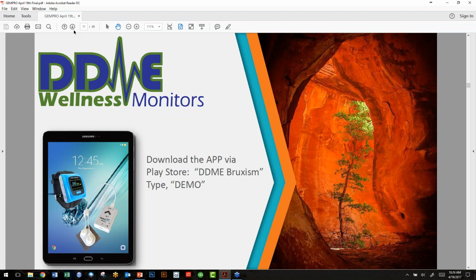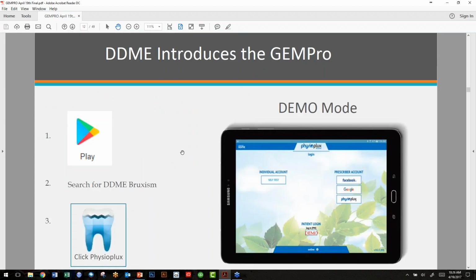Download it, go to DDME bruxism, and then when it's installed, under the patient part, I'll show you how to do that in a second, you just type in demo. So here's a slide. Go to Google Play, search for DDME bruxism. I just noticed yesterday the GEMPro relies heavily on Bluetooth technology, and our icon is a Bluetooth. So I'm not sure if that was intentional or not, but it just occurred to me yesterday. But anyway, this is what the app looks like. So if you've downloaded it on your tablet, and then you type in demo at the bottom, see where it says patient login, type in demo in capital letters, and you'll get to see a lot of how the app works. And that's for free, by the way.